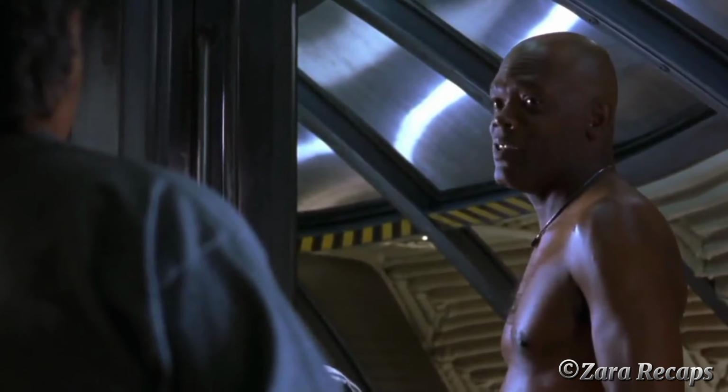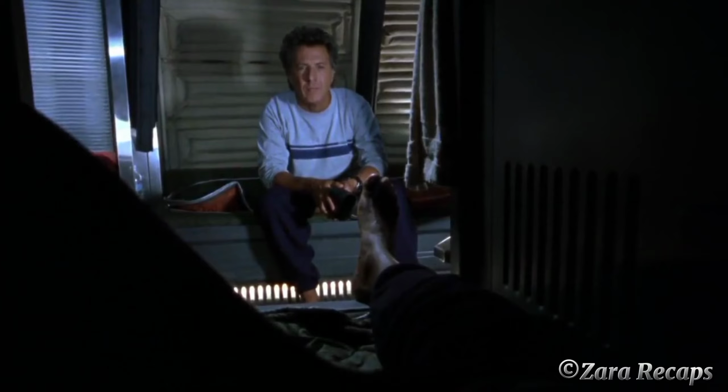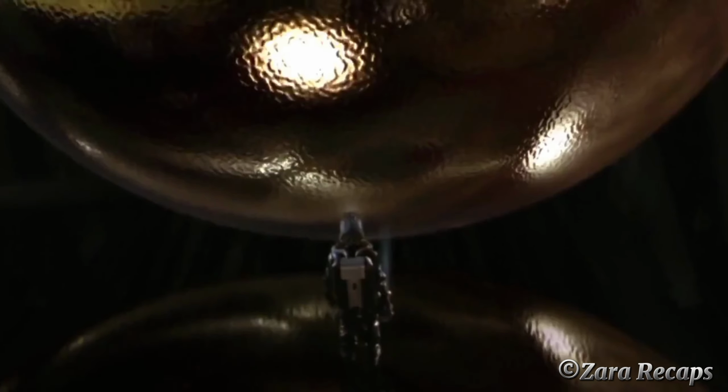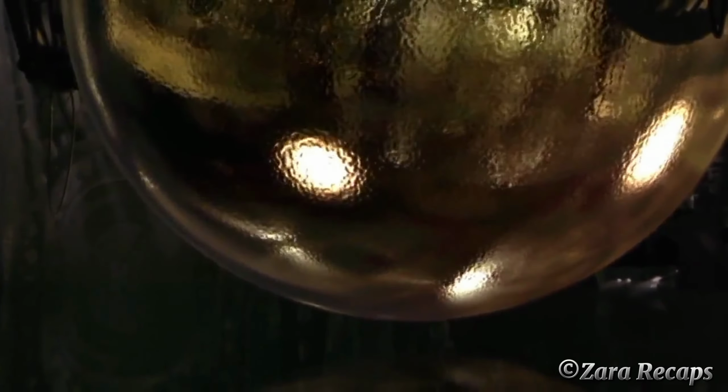Later in their quarters, Harry tells Norman that he predicts they'll all die, explaining that the ship entering the black hole is listed as unknown on the log because they couldn't make the report in the first place. Before falling asleep, Harry says he wishes he could get inside the sphere. Moments later, an alarm sounds, and Barnes checks the cameras to discover Harry approaching the sphere. His reflection suddenly becomes visible, and in an instant, Harry disappears.